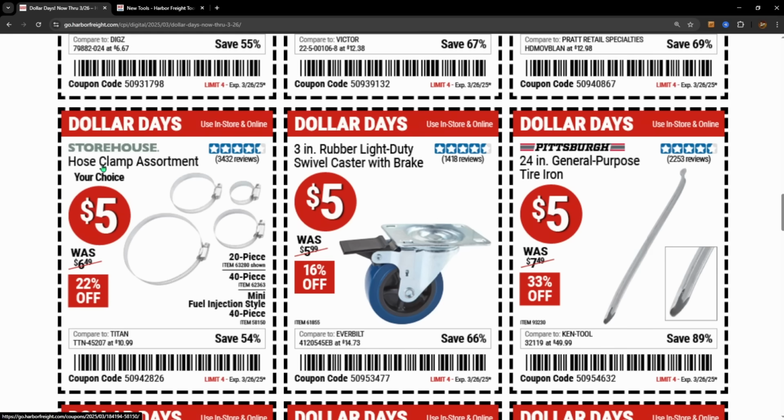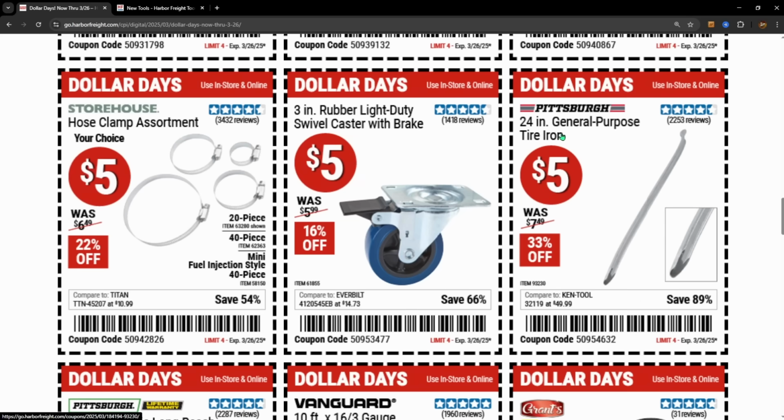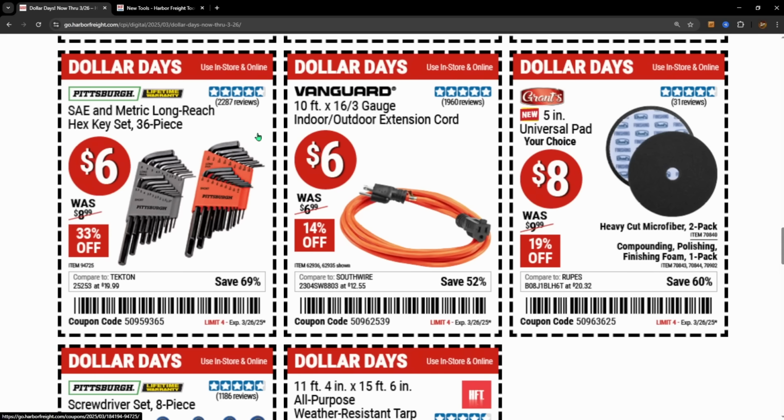Some Storehouse hose clamp assortment, your choice, $5, 22% off. You can do the 20-piece, 40-piece, or the mini fuel injection style 40-piece. 3-inch rubber light duty swivel caster and brake for $5, 16% off. The Pittsburgh 24-inch general purpose tire iron for $5, 33% off. And we have the Pittsburgh lifetime warranty SAE and metric long reach hex key set, 36-piece, $6, 33% off.